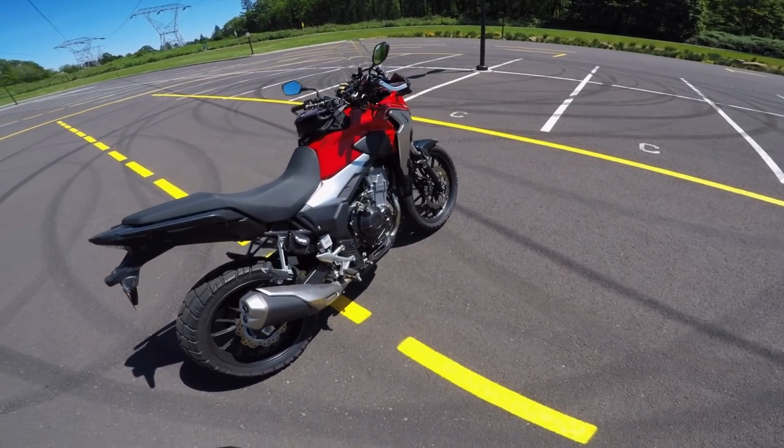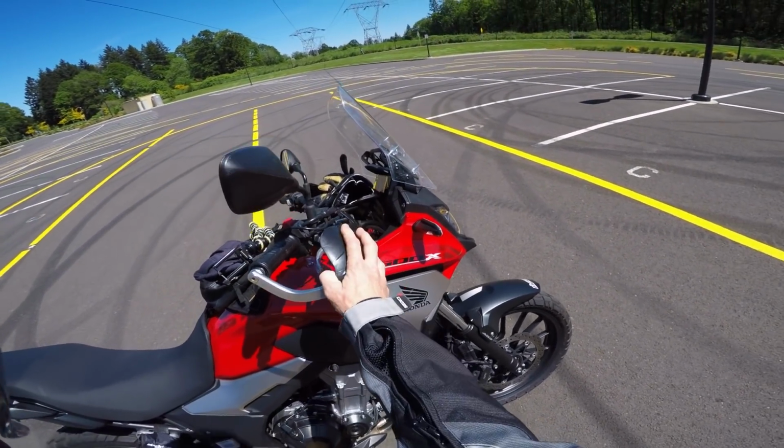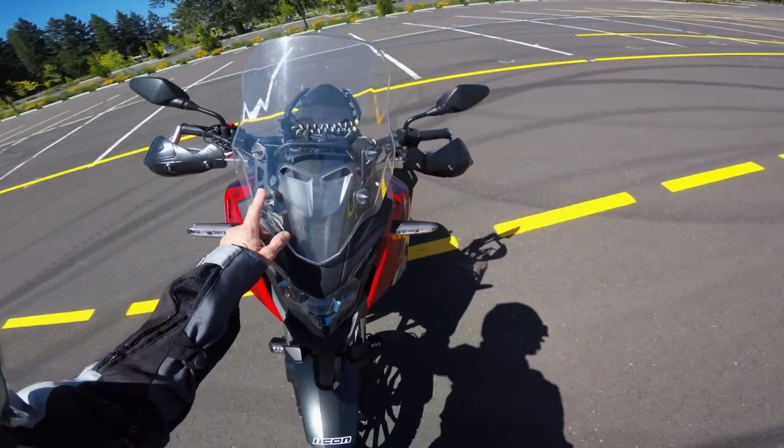So just going over a couple things that I've done to the bike. As you can see, I've got the hand guards that I put on. I've got the spikes.